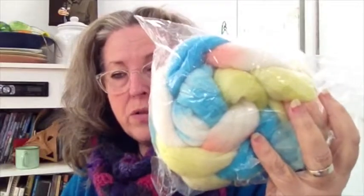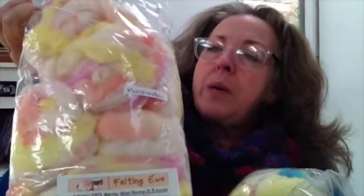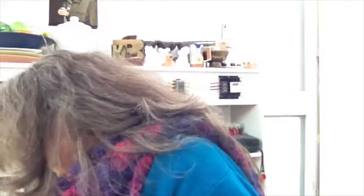Sorry for the crinkling. This colour, which I've shown you previously, is Wallaby. This one, which is Cupcake, I think I may have shown you previously. And this one, which I've split up to be spun, is Marshmallow. And what I want to do is, I don't know, I can't remember.